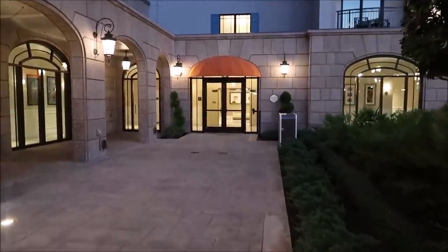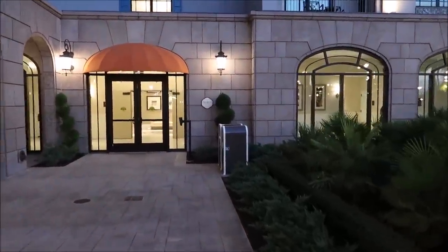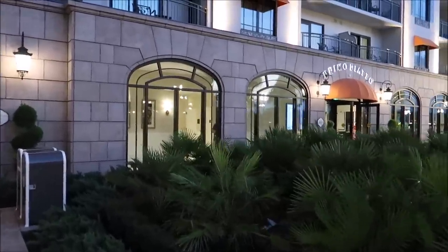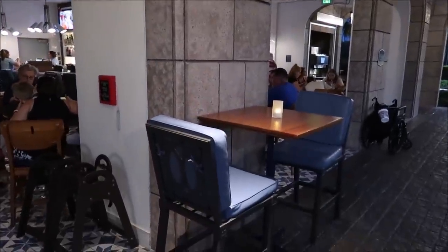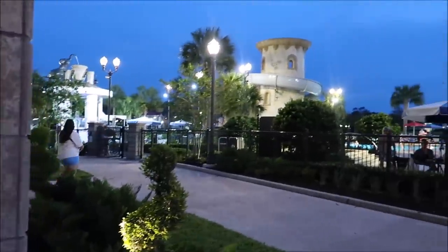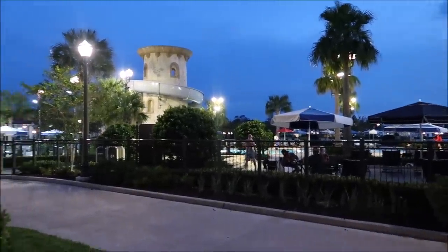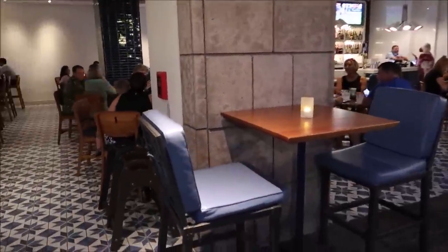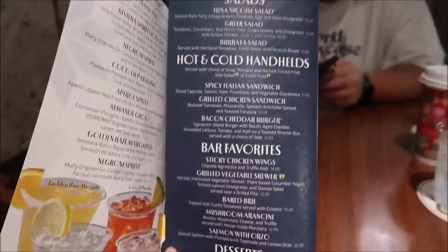It's kind of like a little pool bar. I feel like that is the pool bar because I don't have a bar by the pool, but this place is really good too. Here it is, Bar Riva, and it's right next to the pool, and I kind of want to go down that water slide there. It looks really fancy. The whole pool looks really nice, so that might be on the agenda a little bit later on. Right now, drinks and some snacks are definitely in order.